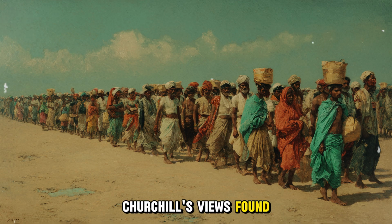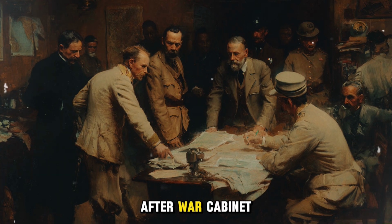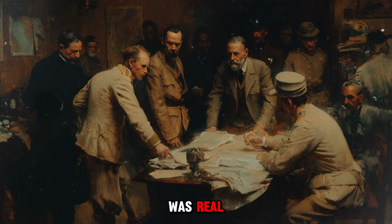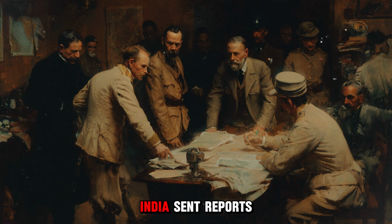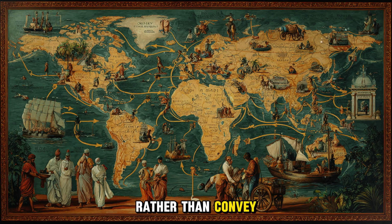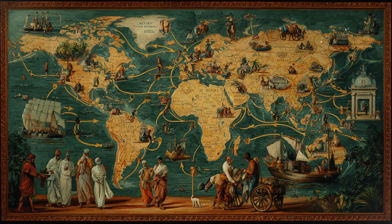Churchill's views found support throughout the British ruling class. War Cabinet member after War Cabinet member expressed skepticism about whether the famine was real or whether it was being exaggerated by Indian nationalists for political purposes. British officials in India sent reports to London that were designed to minimize alarm rather than convey the full scope of the catastrophe, all because acknowledging the scale of the crisis would have required acknowledging the failure of British governance. The racism was structural, not just personal.